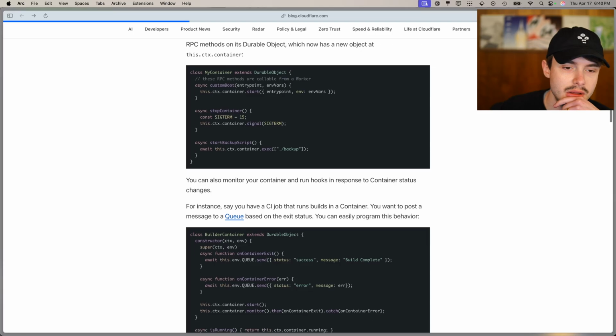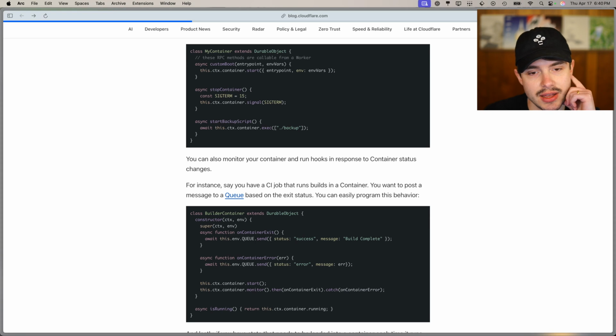It is powerful, but I wish you could just go, okay, here's my container. Don't worry about a Worker. Don't worry about a Durable Object. I just want to run a container, because that's what you get with these other platforms. I mean, you can run containers on any major cloud provider. I think Cloud Run, and then I think Bunny is a really good example of just being able to give it a container image and have it spin it up and manage the scaling for you with very, very minimal configuration. But I digress. For instance, say you have a CI job that runs builds in a container.